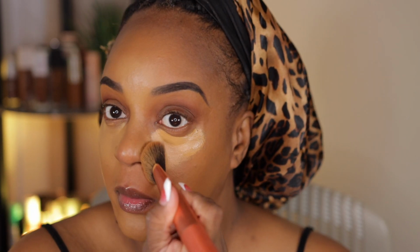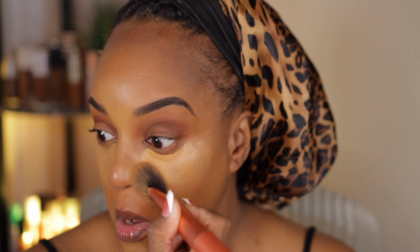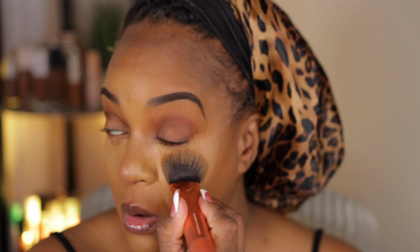Let's highlight now. Just what we needed to do. Yeah, this is a full coverage concealer from Sephora. I had their foundation, but I think I had to throw it away because I had it for so long, and I don't think it was any good. So I might pick up that, I know for sure. I'll pick that up.